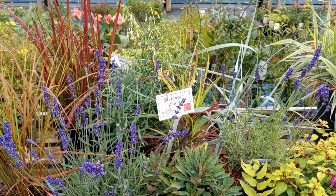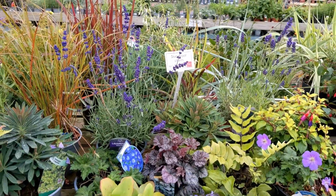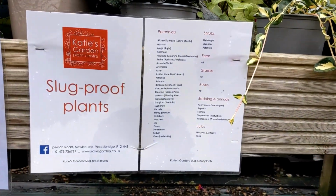You can also take this approach when it comes to the slugs and the snails. Stop trying to do battle, trying to save your hostas and your dahlias. Just grow something that they're not going to bother with. The smart way to deal with anything that you're considering a problem, a pest, is to get someone else to come in and do the dirty work for you. So if you've got the slugs and the snails, you can grow the plants that they're not going to eat. You can also attract creatures who are going to come in and eat them.